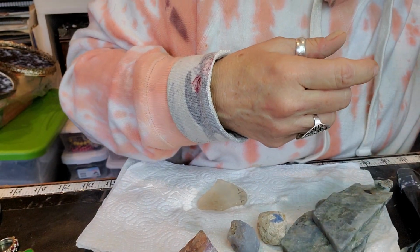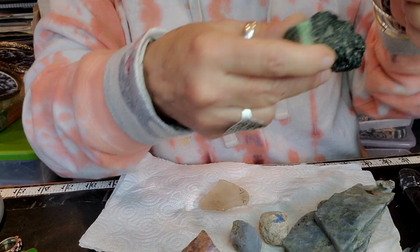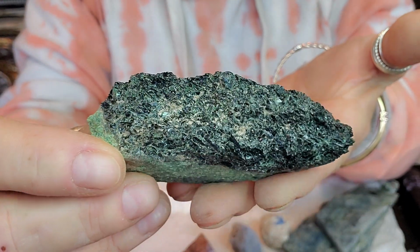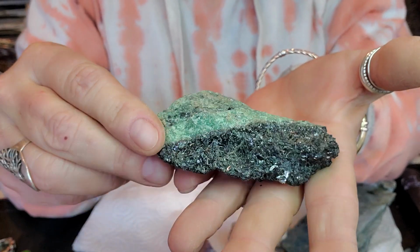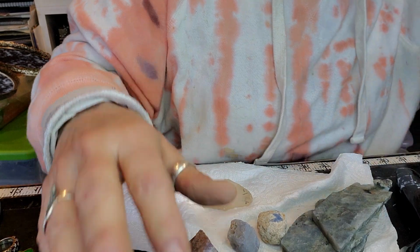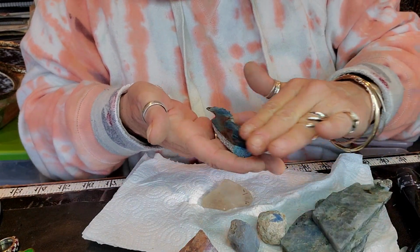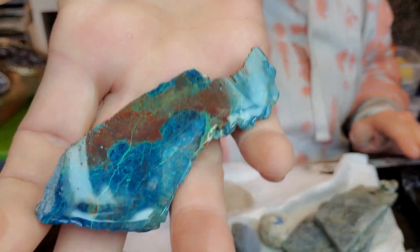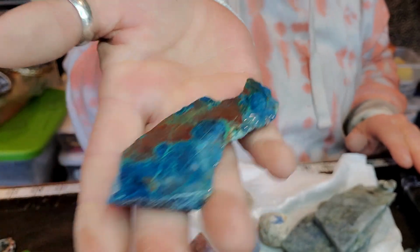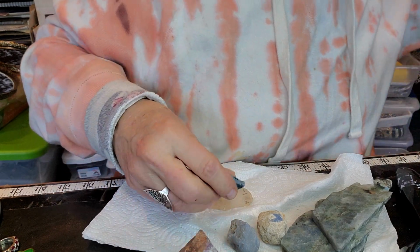I'm not sure the name of a lot of these because I cannot remember everything, because there was so much happening. She's got rocks everywhere, but I just grabbed some that I liked. Look at that. It's beautiful. That's the prettiest blue.